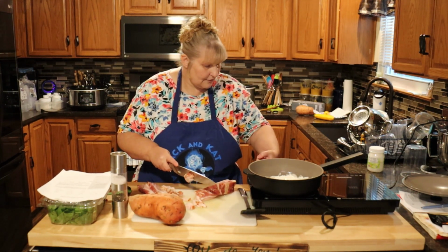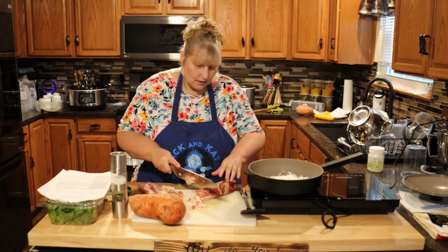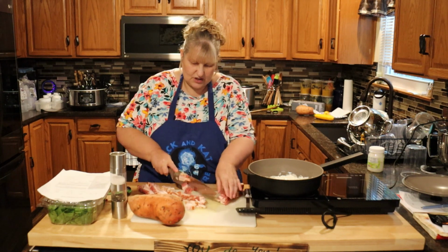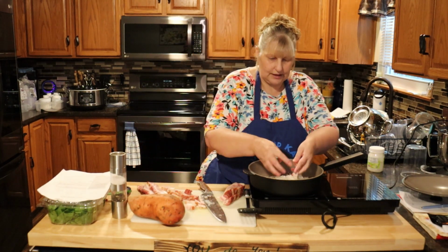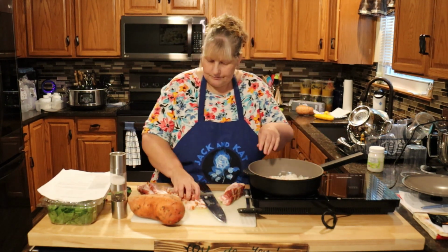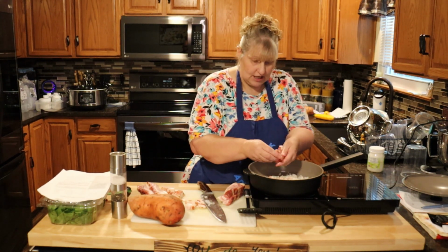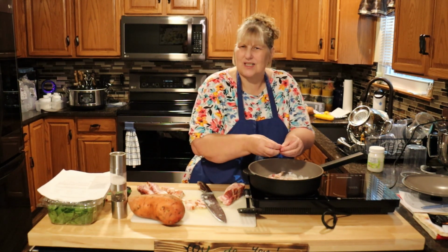Okay, I'm just going to shut this off for a second because my oil's done melting. And all of this needs to be started together so it cooks evenly. So you just want to break up your ham, or your bacon. It smells like very, very fresh ham. Not bacon at all, because it's not smoked, right?